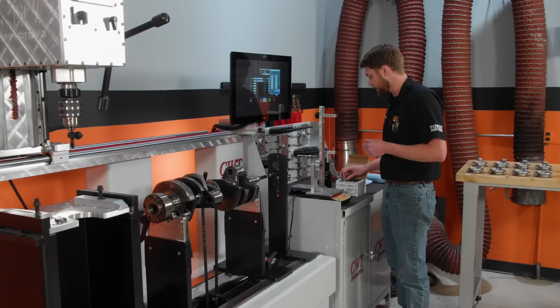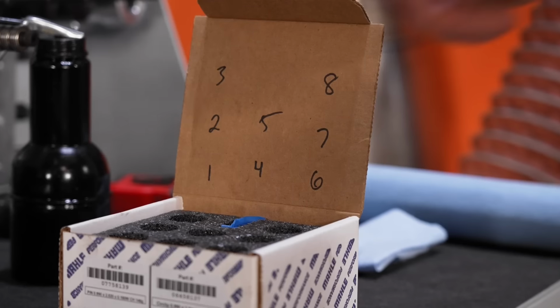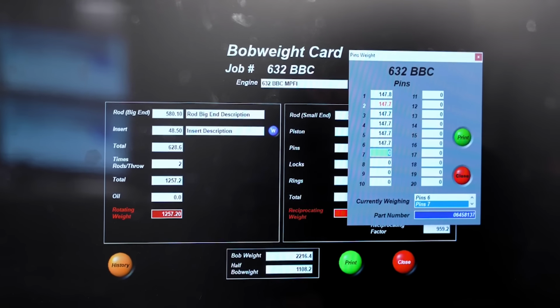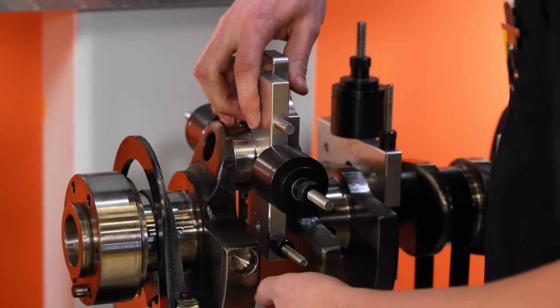So I've gone ahead and got a bunch of the weights all ready. I'm wrapping up now. We'll get some bob weights made, get them on our crank, and then do our first spin and see where we're at. The CWT software will automatically calculate the bob weight for you, so all we have to do is enter in the weight of each individual component. Then we can assemble and install a bob weight on each crank pin and get our first spin going.